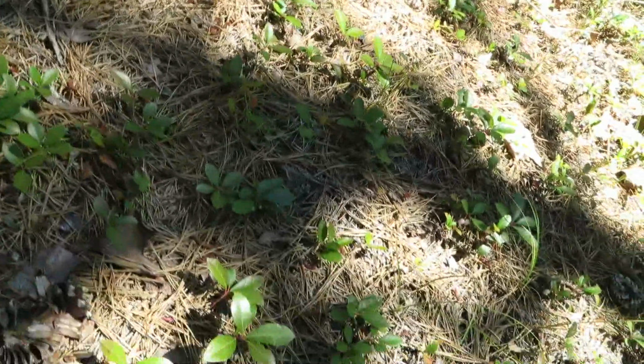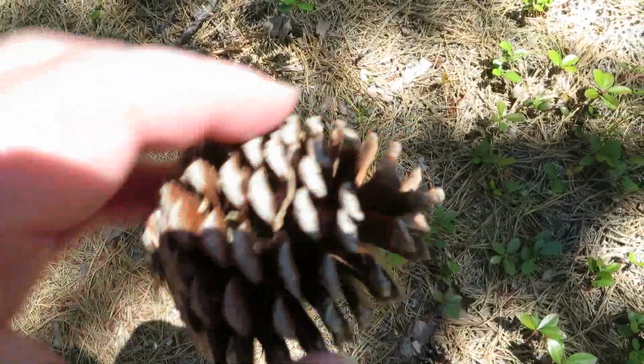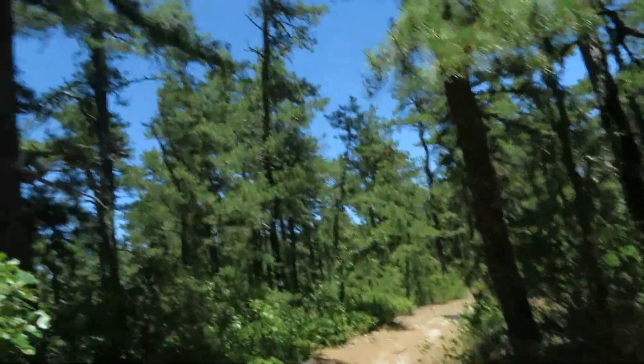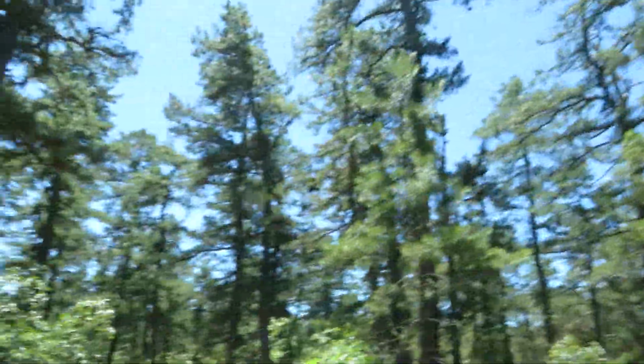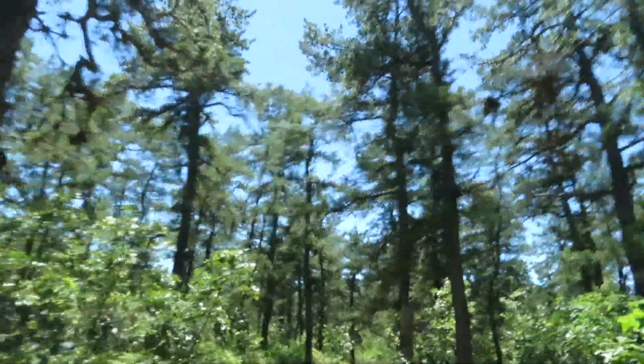So, here's a pitch pine cone that's opened. Yeah, pick it up. That's one that's open. All the seeds came out already. But there, so that's what they look like when they're open. Yeah, the flies are coming out. See, if I put the camera above my head, maybe you'll see them flying up there. I don't know.